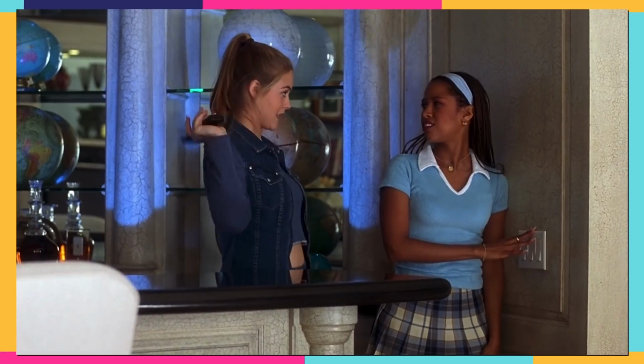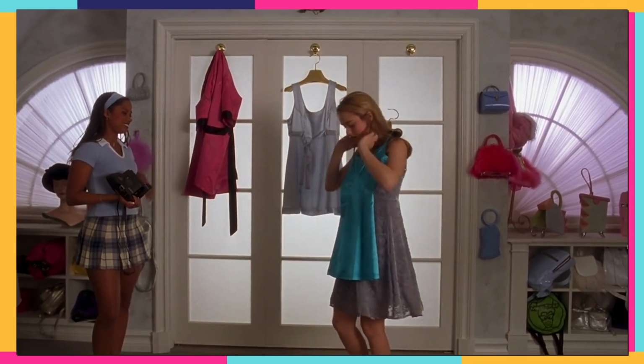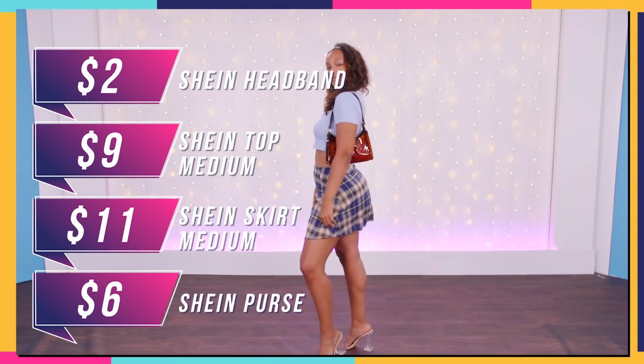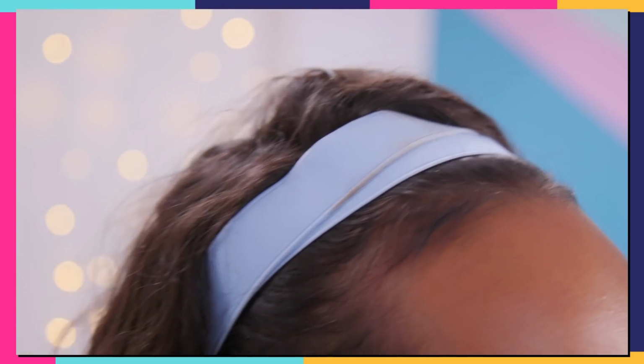Like we said, we all went with the 90s, and classic 90s is definitely Clueless. And I had to go with Dion just because it was easy, and I felt like I could put an outfit together for a really good price. I actually got a purse, a skirt, a top, and a headband, all for $28 from Shein. That's amazing. I knew the headband was crucial in order to put the look together. And then I had my coffee, not included in the price.